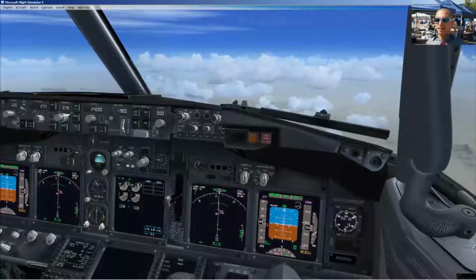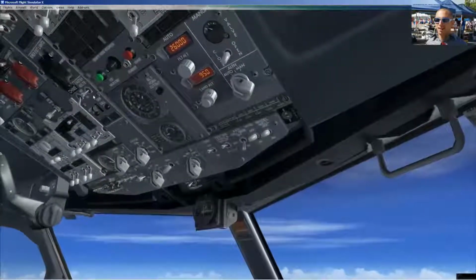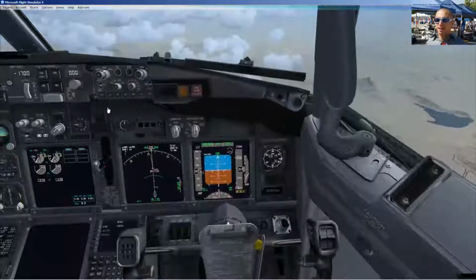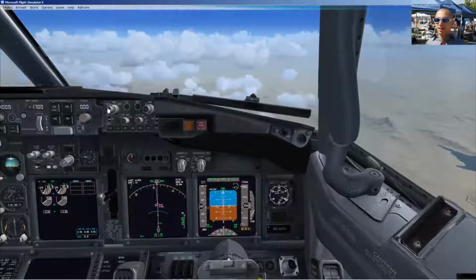Actually, no, we'll just vertical speed it. And we'll signal for descent. Let the cabin crew know that we're going to start descending here. If they don't know it, they know it now. So.